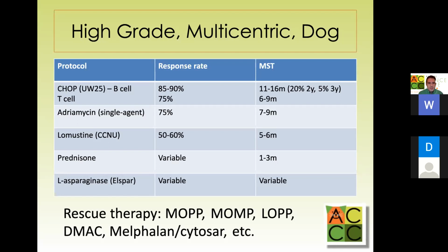The CHOP is typically 16 treatments. Adriamycin is typically 5 treatments once every 3 weeks. And the response rate is about 75%, with a median survival time of 7 to 9 months with that protocol. So still very good. I have a lot of clients that say, well, 7 to 9 months is not that different than 11 to 16 months. They always tend to pick the highest of the one they want and the lowest of the one they don't want to make their point.